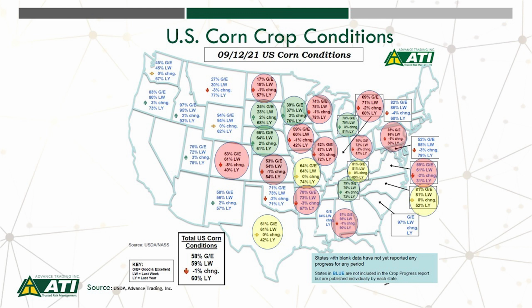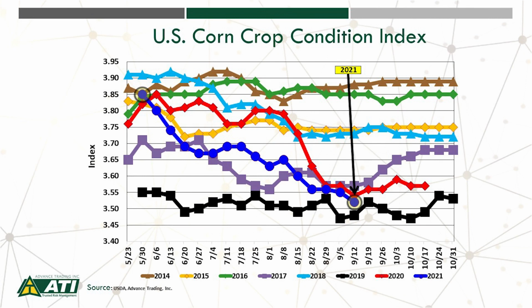You can see it was varied. We did see some improvement in Minnesota, South Dakota, and Nebraska, but we did see some deterioration in Illinois, Iowa, as well as parts of the eastern Corn Belt. Looking at our U.S. corn crop condition index now, it's at a season low as we start harvest here. It is still slightly above where it was 2 years ago.